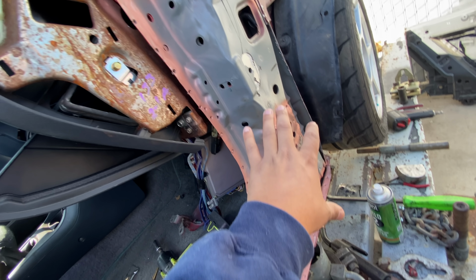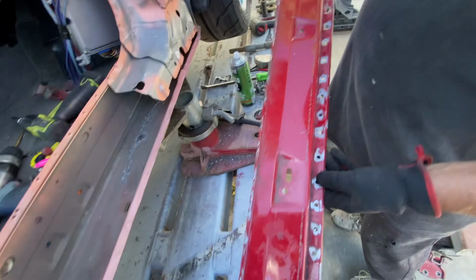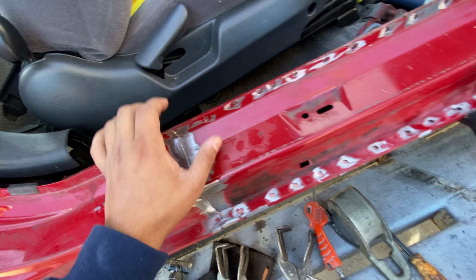Alright guys, we got the well-through primer on here. We got the whole panel pretty much prepped out to go ahead and install the new or used part, but we got it pretty much ready to butt up. Pretty much ready to weld now.